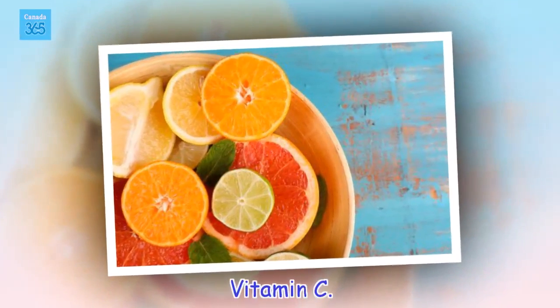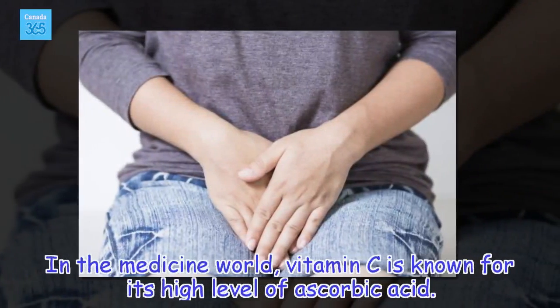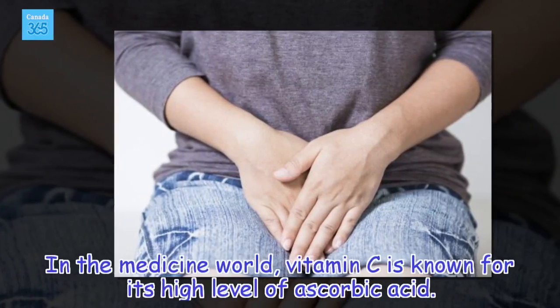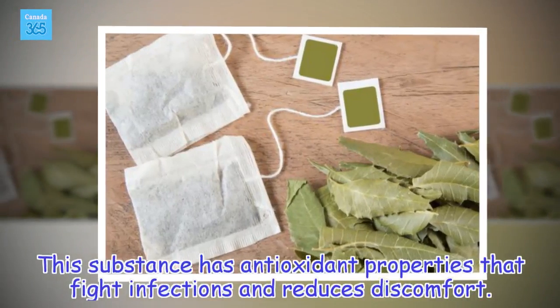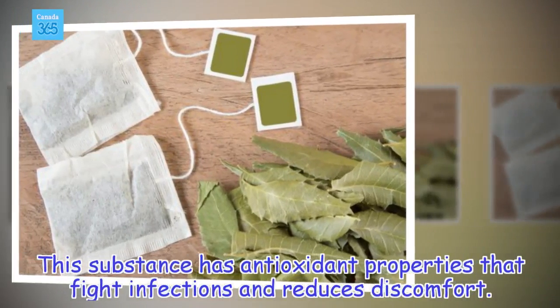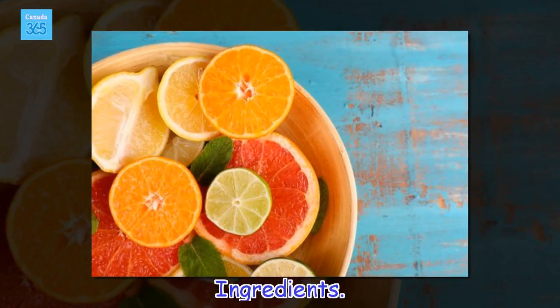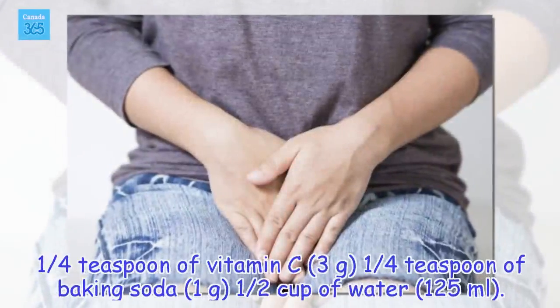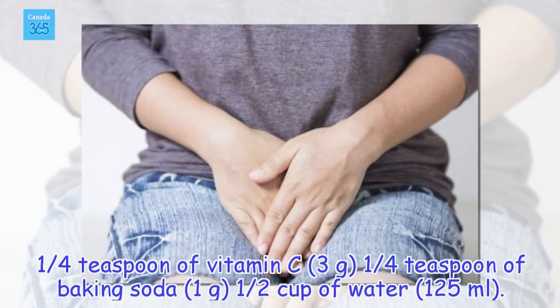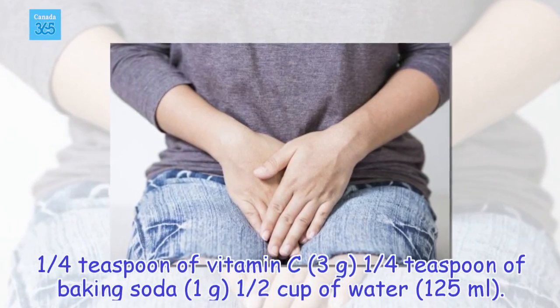Vitamin C. In the medicine world, vitamin C is known for its high level of ascorbic acid. This substance has antioxidant properties that fight infections and reduces discomfort. Ingredients: 1/4 teaspoon of vitamin C, 3 grams, 1/4 teaspoon of baking soda, 1 gram, 1/2 cup of water, 125 milliliters.